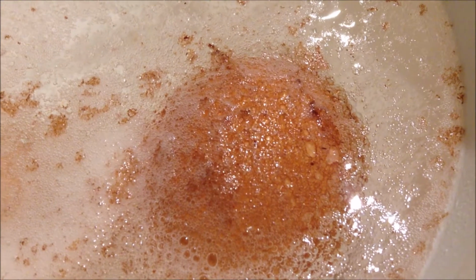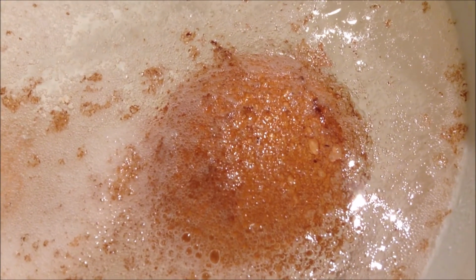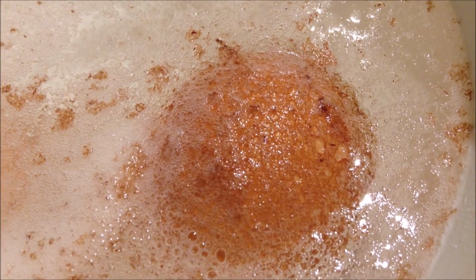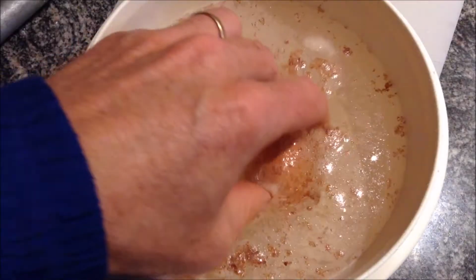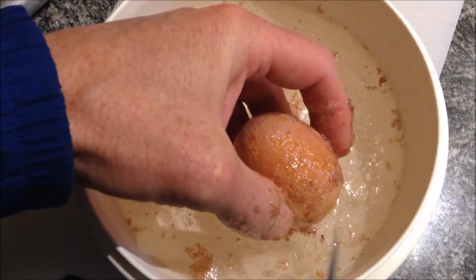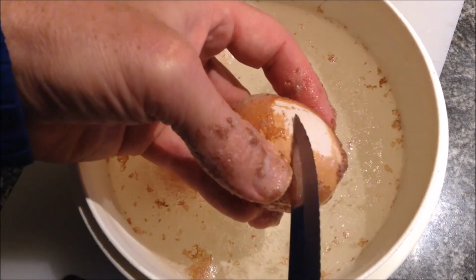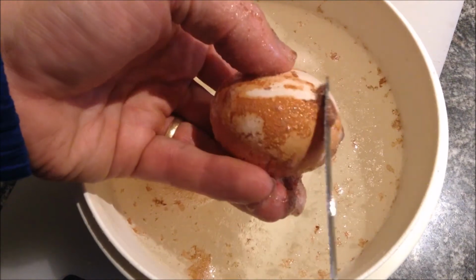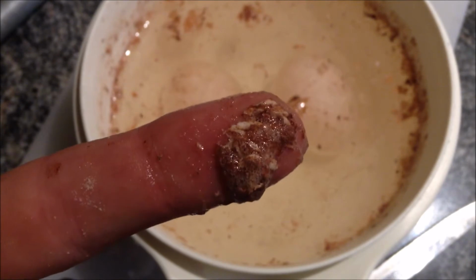And calcium carbonate is found in lots of shells, beach shells, and in some bones, but also it's a mineral you find in rocks. There's lots of those bubbles of carbon dioxide sitting on top of the water. You can see as I scrape whole layers of this brown surface off. So this is what was eggshell once upon a time.